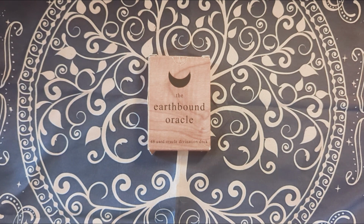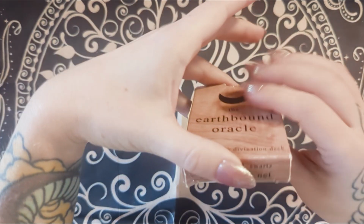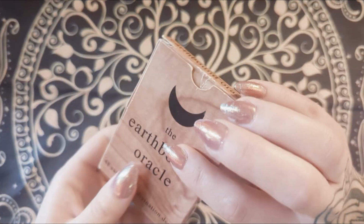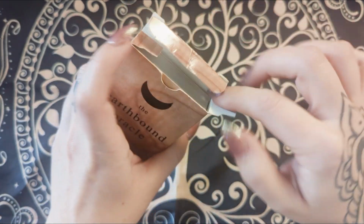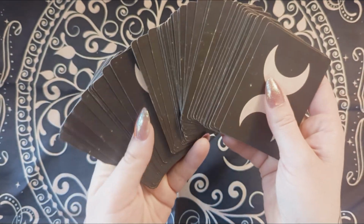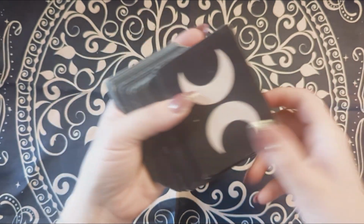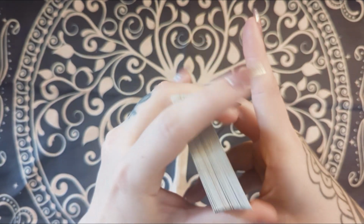All right, the number 9 Oracle deck of 2024 is going to go to the Earthbound Oracle. This is by Skull Garden or A.L. Swartz, Andrew Swartz. He's the creator of the Wooden Tarot. This is certainly not a new deck by any means. It's just new to me. I purchased this copy secondhand. I love the simplicity of these beautiful backs.